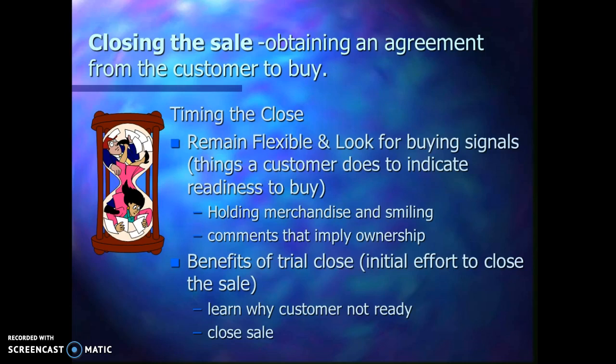Another option may be to do a trial close, and this is an initial effort to close a sale. Trial closes are beneficial for 2 reasons. For one, if the trial close does not work, you still learn from the attempt. Customers will most likely tell you why they're not ready to commit to buying. But on the other hand, if the trial close does work, you will reach your goal of closing the sale. In both cases, you are in an excellent position to continue with the sales process.